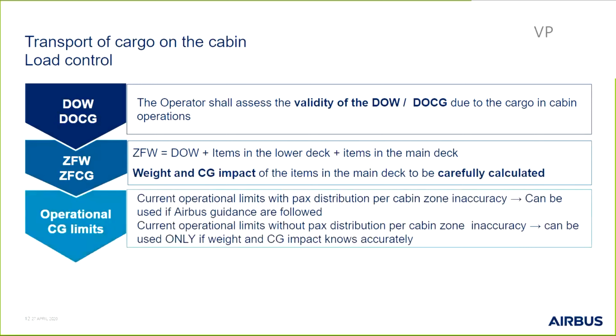The cargo in cabin also has an impact on the operational CG limits. If the current operational CG limits take into account a passenger distribution method per cabin zone, they are conservative and can be used for the transport of cargo in the cabin. If the current operational CG limits do not take into account a passenger distribution method per cabin zone, they can only be used for cargo transport in the cabin, provided that an individual cargo weight and CG impact assessment is performed.